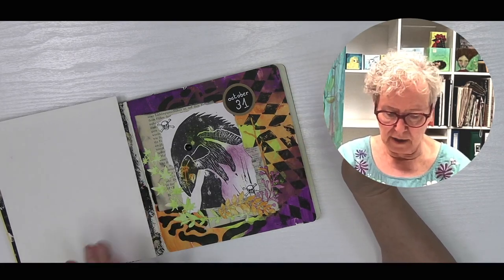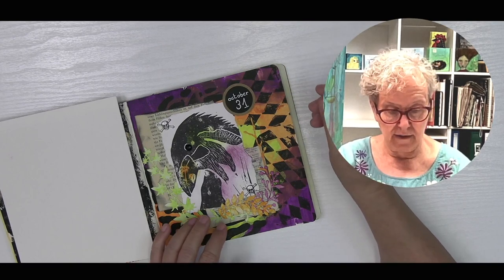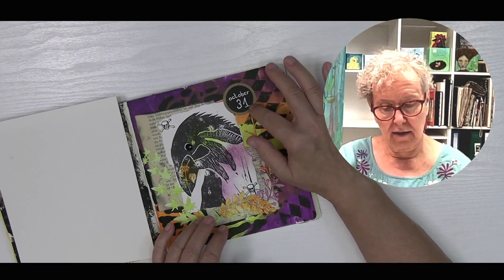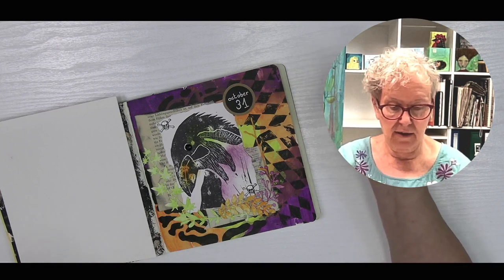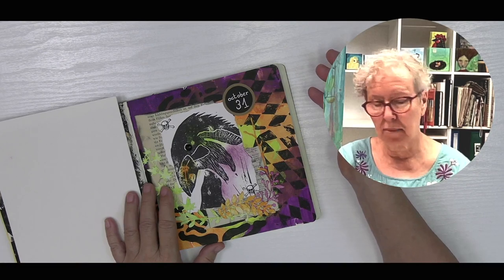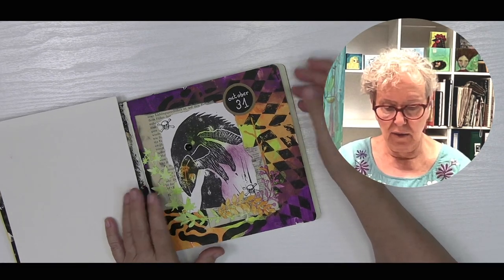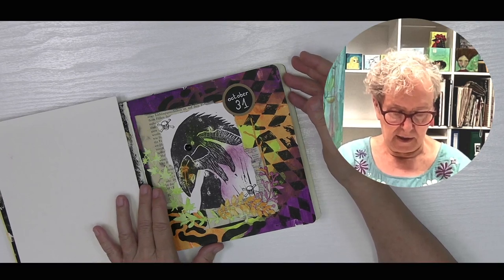Those dies I also had for a while. I just colored them in with, as I said, the distress ink. And then I did a little roundish, I used, not the die cuts, the punches to make little circles, and wrote the words October 31st.